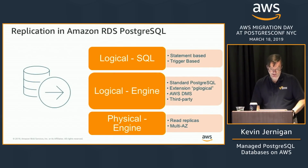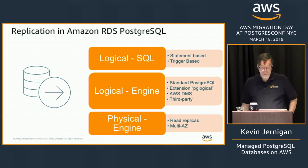All right, so let's talk a bit more about replication for a minute in RDS Postgres. There's really three kinds of replication that we can support. One is purely at the logical SQL level. You can do statement-based or trigger-based replication. That's fully supported in RDS Postgres. It's not the most efficient way, but it's sometimes the best way depending on what your needs are.